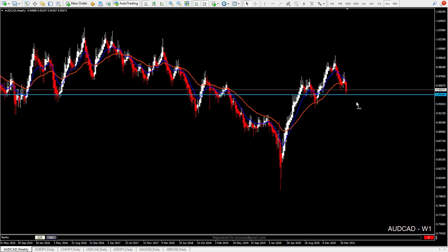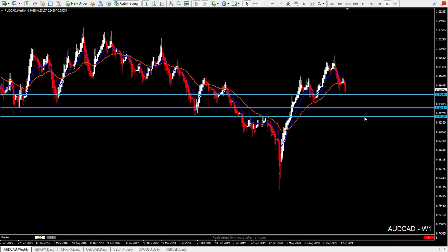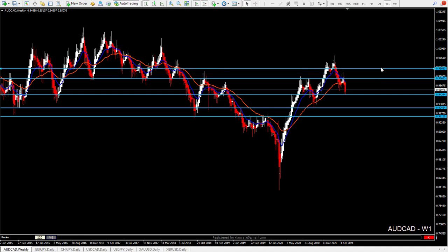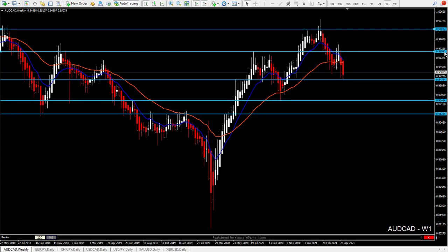And we also can have this level a little bit lower here, and we have the next one lower. In case price would like to go up, this is our next weekly resistance level, and of course this is the next one. So this is also a situation that we don't know yet.